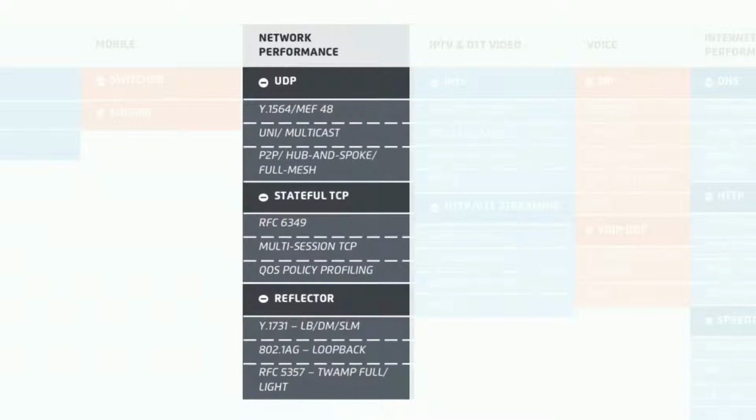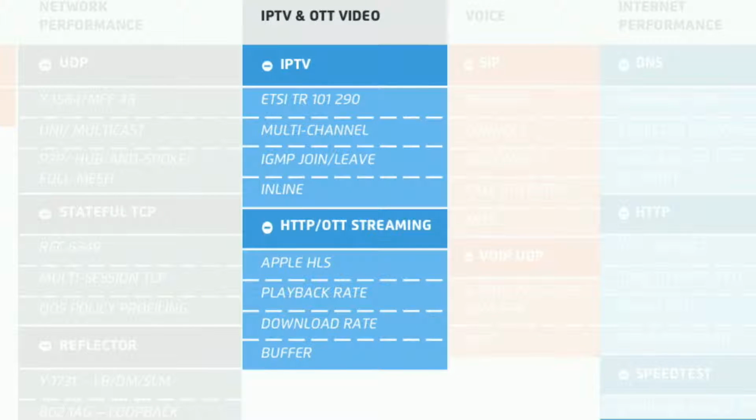So when it comes to network performance, we have implemented most of the relevant industry standards out there, from the MEF, ITU, and IETF. We support topologies from point-to-point, hub-and-spoke, and fully meshed, where we insert our test agents in all these scenarios. And we have support for UDP and stateful TCP. We have implemented RFC 6349, for instance, for stateful TCP measurements, which we will demonstrate later. And we also support the built-in reflector capabilities in, for instance, Cisco IP-SLA, such as Y.1731 and TWAMP, the two-way active measurement protocol.